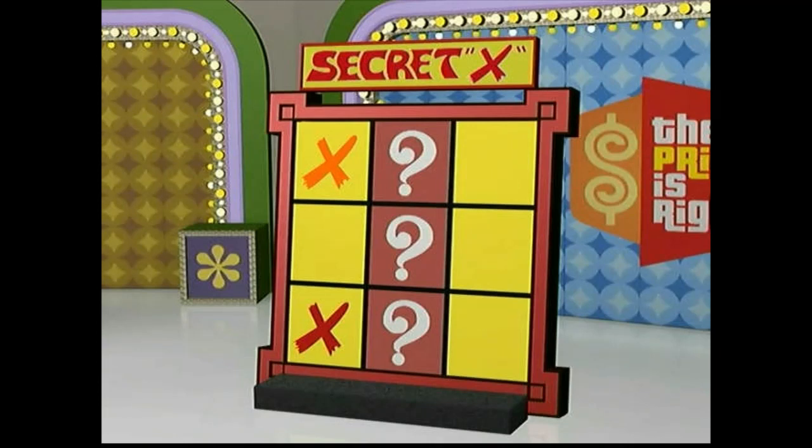Place your X on the board. Put the X in the yellow square, Red. Third row, the second column. Okay. Alright. Now, let's see what we got. Let's see if Red wins the daybed. So, we're gonna count to three here. Ready? One, two, three.